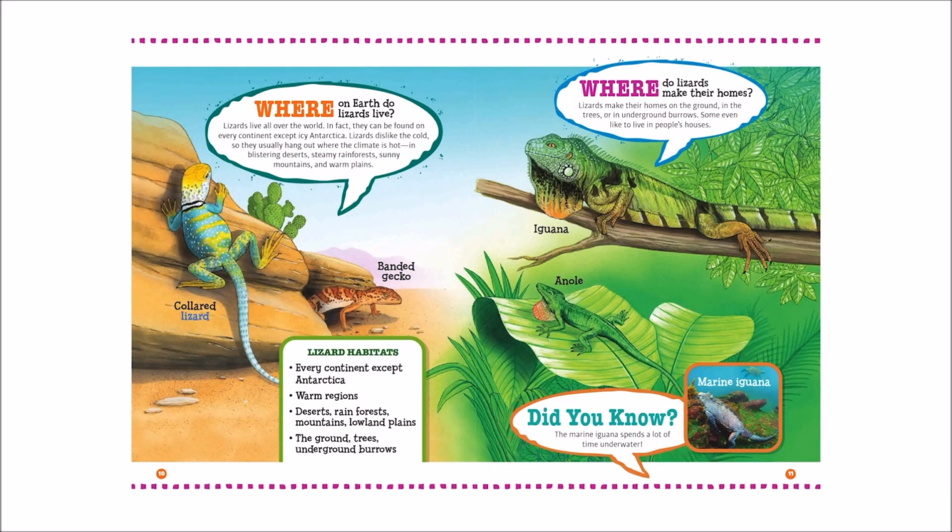Collared lizard. Lizard habitats. Every continent except Antarctica. Warm regions. Deserts, rainforests, mountains, lowland plains. The ground, trees, underground burrows.